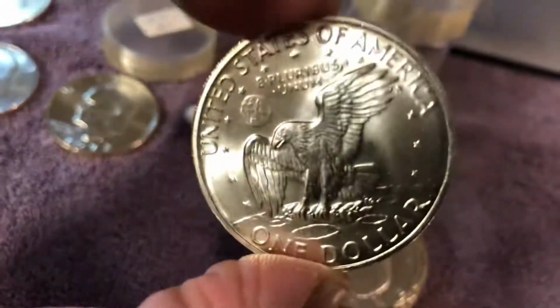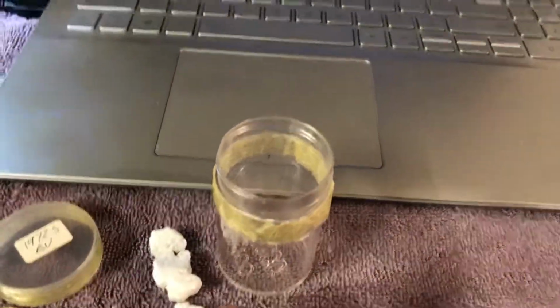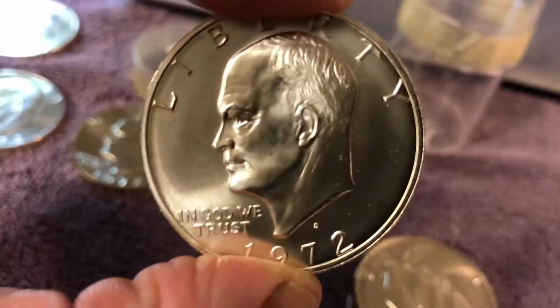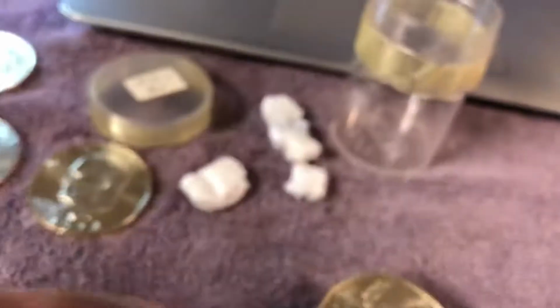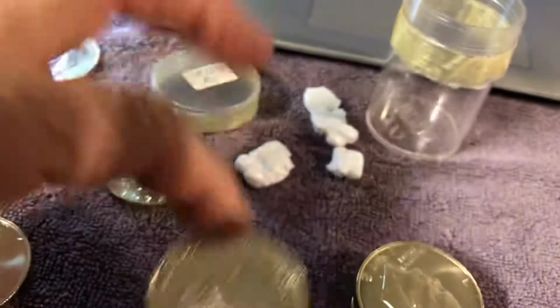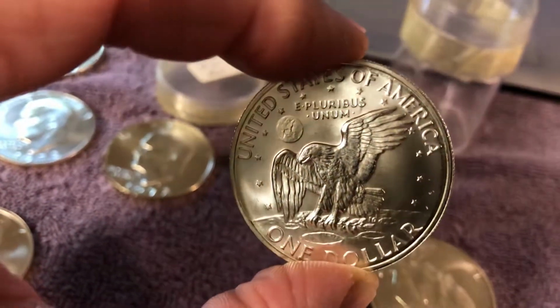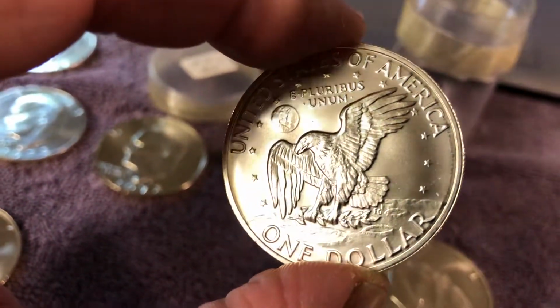Yeah, these are nice. I just like looking at the edges. Hopefully I'll find some Type 2s in those 72 clad. I'm really hoping that happens. Man, that is a spectacular reverse on that one. That strike is just amazing.